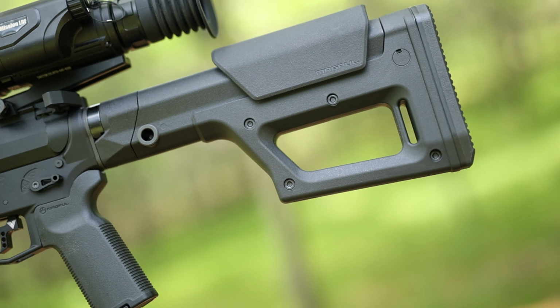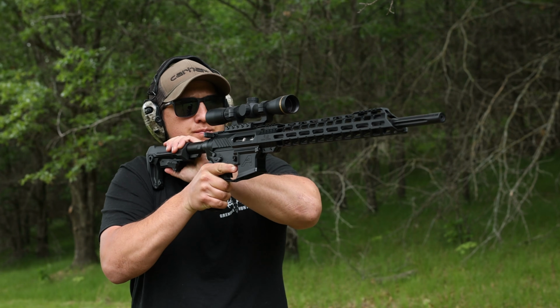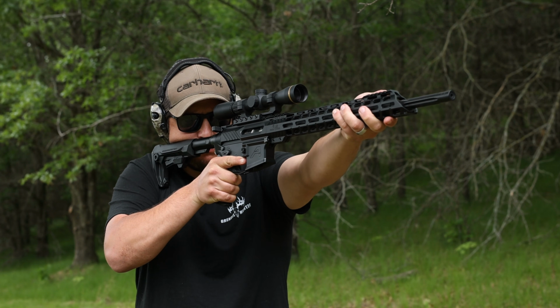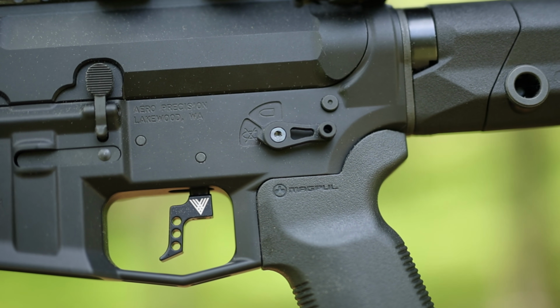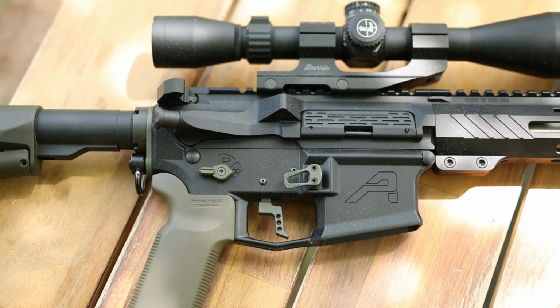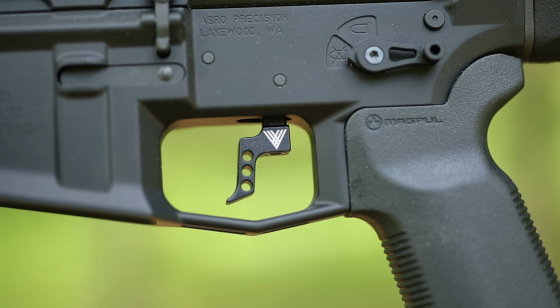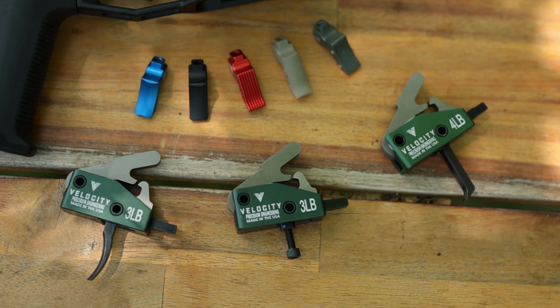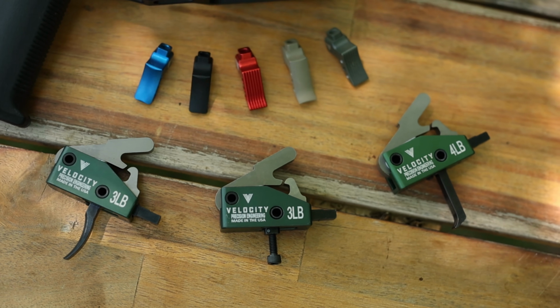With stocks, you can choose between a very solid fixed rifle stock or carbine stocks where you can quickly and easily adjust the length of pull for what you need. With controls, there are tons of options like ambidextrous selector switches and charging handles, as well as extended mag releases and takedown pins. Triggers are another component for which you have a lot of options. The drop-in replacement market is full of single-stage and two-stage choices in a variety of pull lengths.